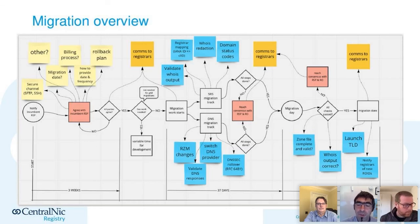So .blog was a fairly standard migration for us. The problem wasn't so much that the number of domains was very high, but the amount of data provided in the escrow deposit was quite problematic. It had a couple of inconsistencies. When we tested it before, we didn't really have problems loading it in production. We did have some problems loading it in the test environments due to the size of the deposit.